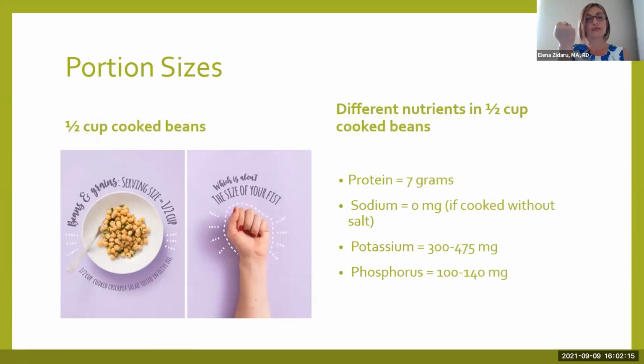Half a cup of cooked beans, that's about the size of your fist. Protein, 7 grams. Sodium, 0 milligrams if cooked without salt. So there's no naturally occurring sodium in beans. Potassium, quite a bit, and phosphorus, kind of medium. And again, there's no concern if you don't have elevated labs for potassium and phosphorus. If you have CKD that's stable within normal labs, I don't want people to avoid eating beans, because those are healthy foods and very beneficial.